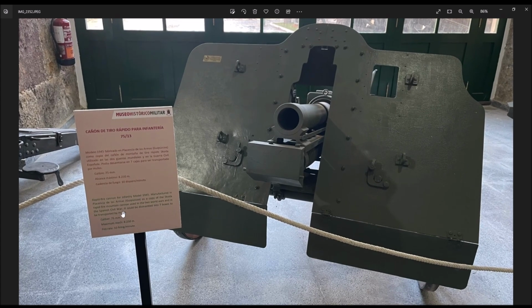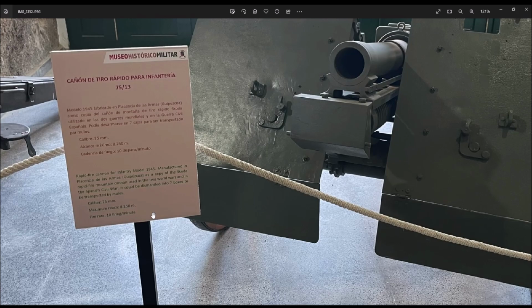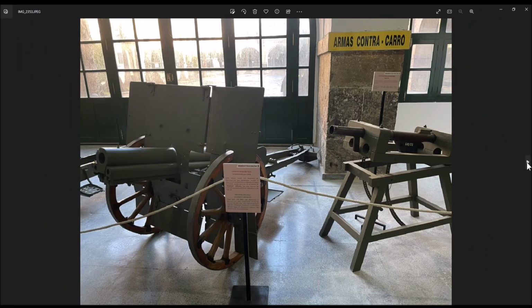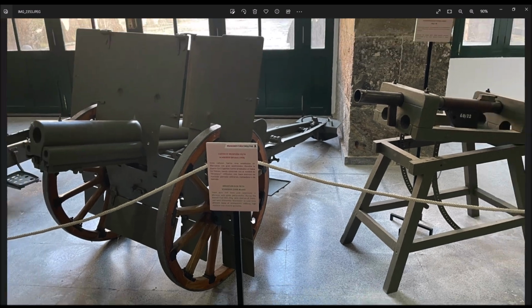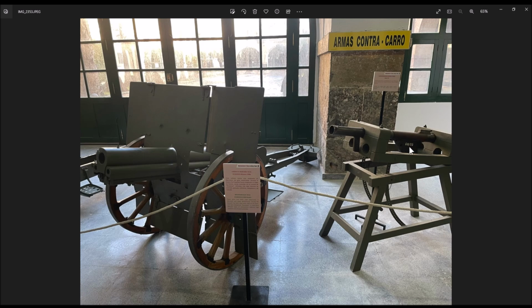About this one, Rapido, rapid fire cannon 45. It's a copy of the Skoda mountain gun, put in 7 boxes and transported by mules. Look at that, 10 shots a minute from that one. There's another one where the crew are pretty well protected. Here we go, another mountain cannon. There must have been a lot of mountains in this bit of Spain, but this is the interesting bit.